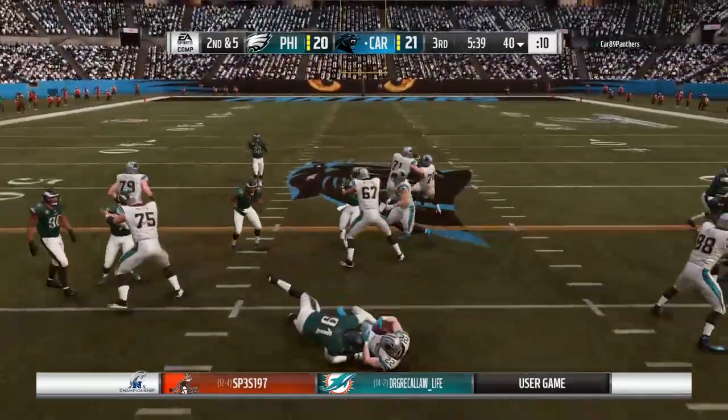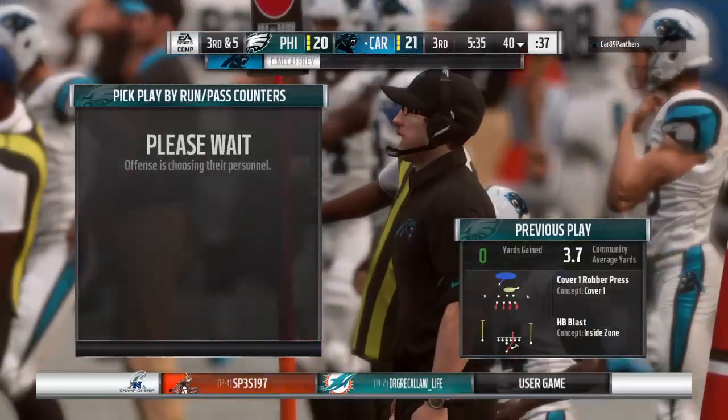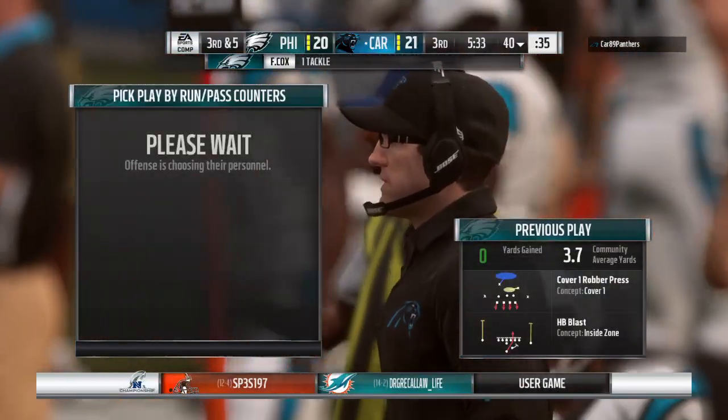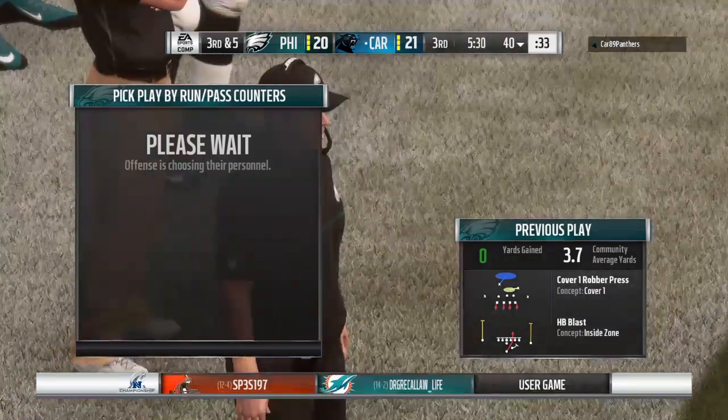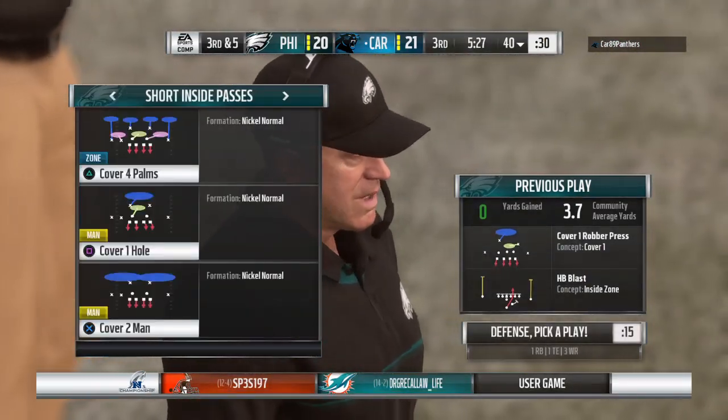McCaffrey. And he's stopped immediately there. They'll say no gain on the play there, and now it'll be 3rd down. Doubling this guy has to be a priority before moving up to the next level because the big fella, he just ate that one alive, just stuffed it.